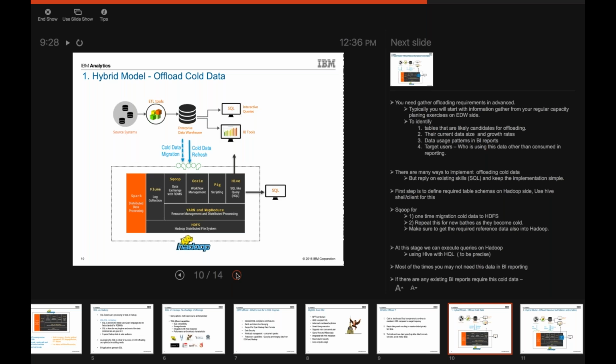So let's talk about offloading cold data. As I said, this is probably the easiest one. There are many ways to do it, but rely on the existing skills, that is SQL, and keep the implementation simple. The first step is to define the required table schemas on the Hadoop side. You can use the Hive Shell or Hive Client for that. Whenever you're moving data from external RDBMS systems into Hadoop, use Sqoop. Sqoop has been around for a long time. It is proven, and it can scale to your data size. In this context, we just have to do a one-time migration of cold data into HDFS and repeat this cycle for new batches as data becomes cold.